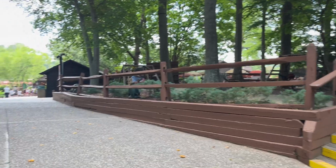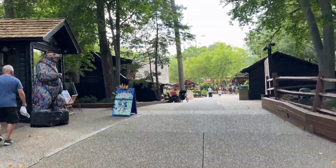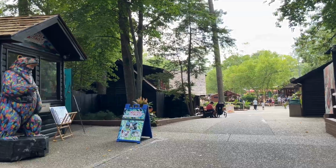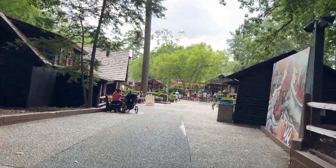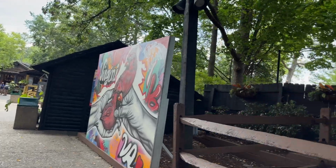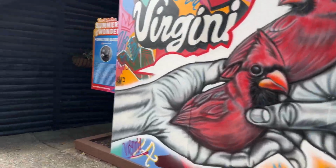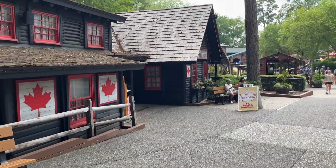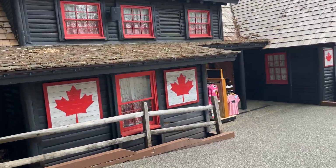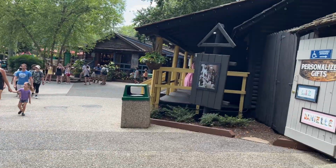Another nice visual contrast in this section. Lots and lots of wood, log cabin buildings, wooden fences, and again, it looks completely different from the other areas of the park. I know the cardinal is the state bird of Virginia, but I'm not sure that billboard sends the right message. It looks like somebody is crushing those poor cardinals. There are maple leafs. You'll see those all over this section.